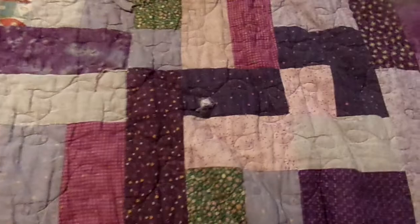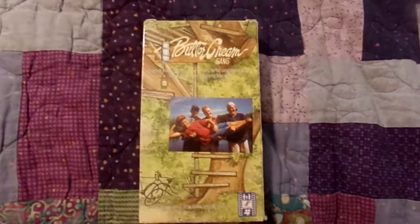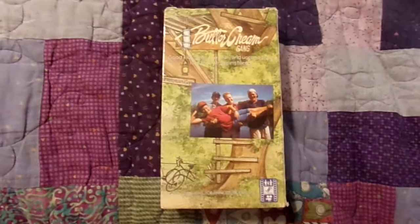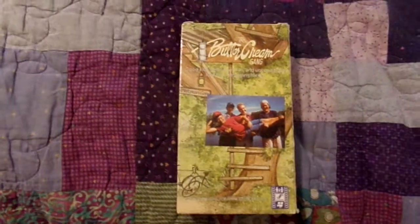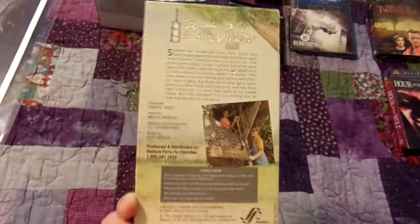Alright, and now I'm going to move on to the VHSs. I'm going to go ahead and show off the two non-horror VHSs that I have. This first one is one that I got from Goodwill, and that is The Buttercream Gang. I've heard the Horror Man talk about this movie a lot, and I've also heard a Cold Duder talk about this movie. It's just a movie that I think I'd enjoy. I really enjoy movies about a group of kids going through something or going on an adventure, like The Goonies, The River Pirates, movies like that. And this is just another film that I heard a lot of fun things about. So when I saw it there at Goodwill, I decided to go ahead and pick it up.